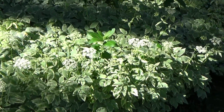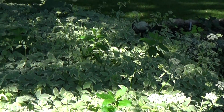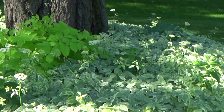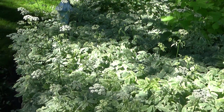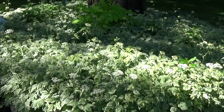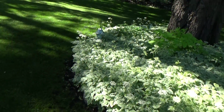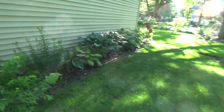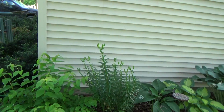Snow on the mountain, you can see all the flower heads. I will be deadheading that as soon as I'm done here. I definitely don't want any of that going to seed. Yes, it's aggressive, but it is beautiful. Lilies are not quite in bloom yet.